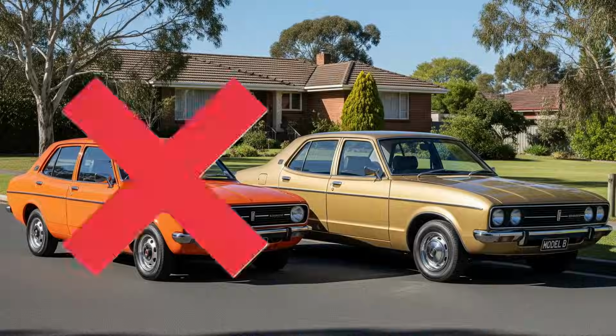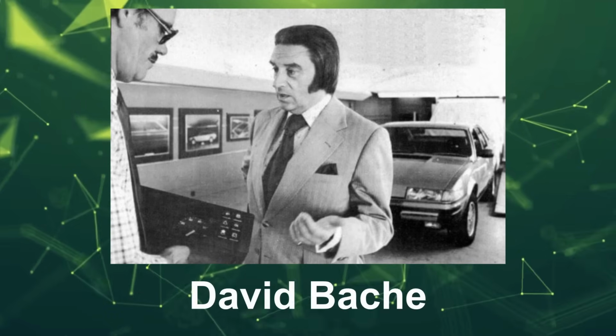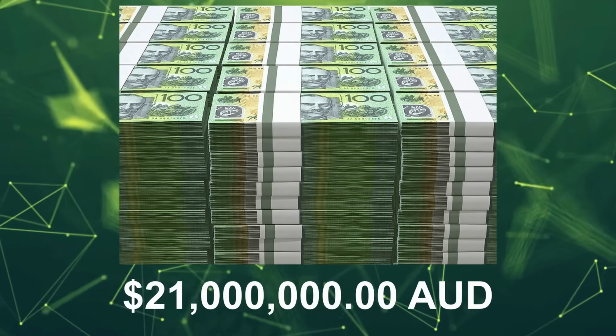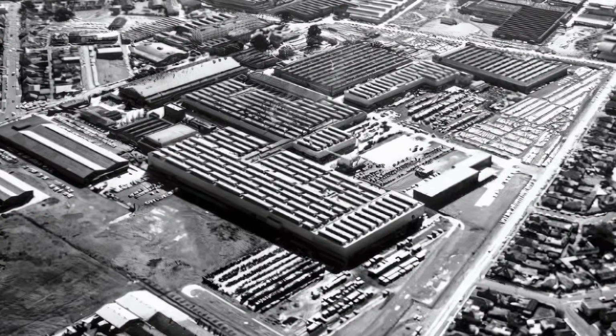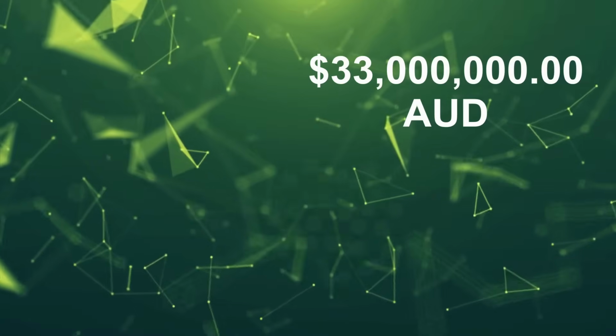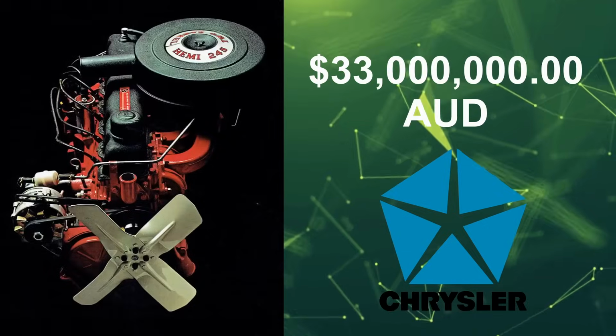After Model A was scrapped, Model B, codenamed YDO-26, was given the green light in early 1969. Leyland Australia's Director of Engineering, David Beach, secured a modest budget of just 21 million Australian dollars. With it, he had to both design a new car from scratch and refurbish the Zetland production plant, a challenging task, especially when compared to the 33 million Australian dollars Chrysler spent on developing the Hemi 6 engine alone.